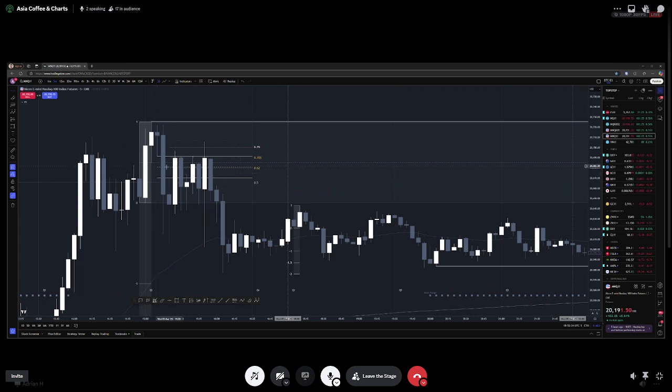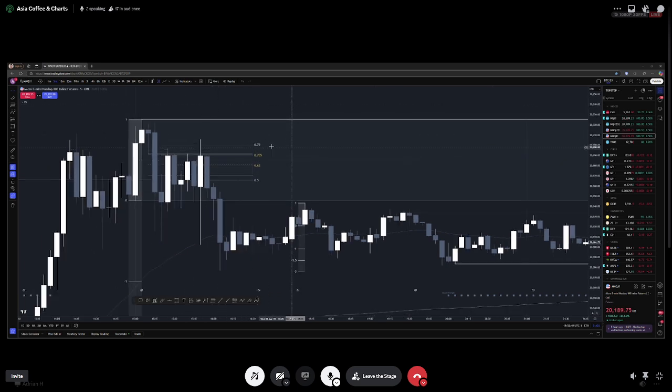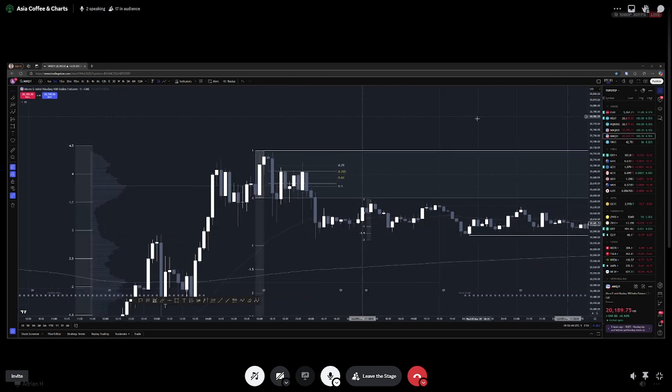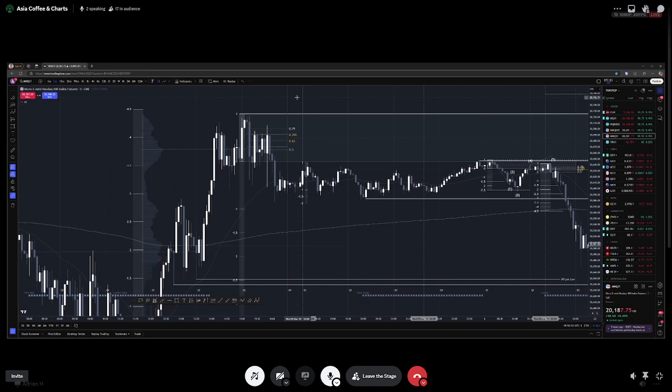So see the SIBI here was well respected with the candle closes on the 5-minute. And that 0.79 level again, Jess. Yep, super clean. So clean.